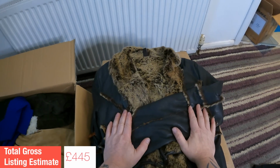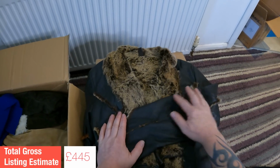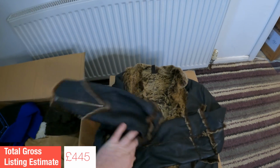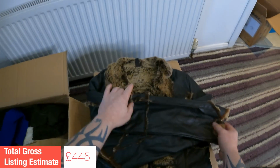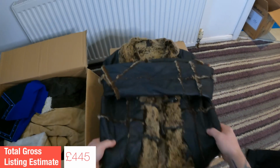And going off my experience with sheepskins, I tend to find that the ones that have external seams like this kind of style sell very, very strongly as well. So I'm going to hedge my bets on this one and put a listing value of £80–90.